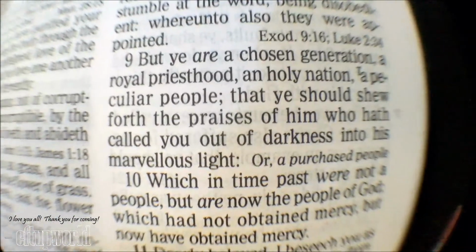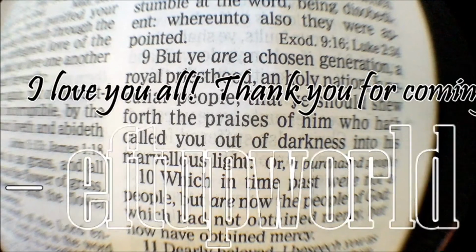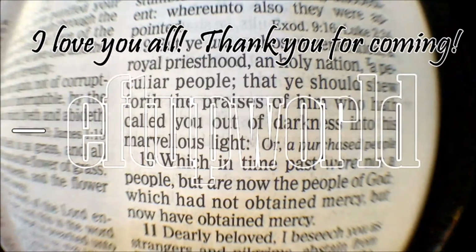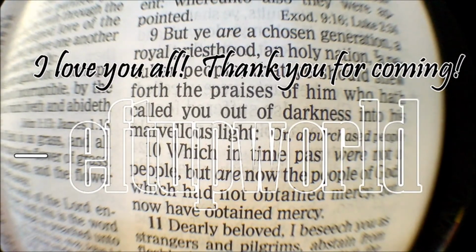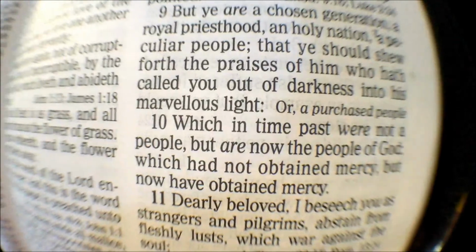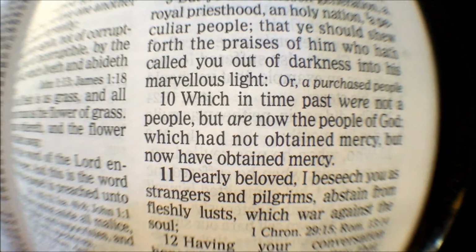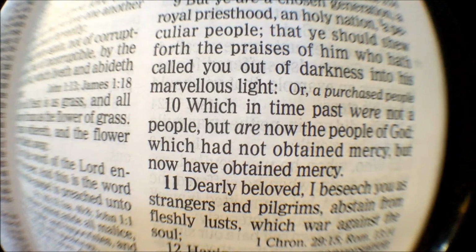But ye are a chosen generation, a royal priesthood, a holy nation, a peculiar people, that ye should show forth the praises of him who hath called you out of darkness into his marvelous light, which in time past were not a people, but are now the people of God, which had not obtained mercy, but now have obtained mercy.